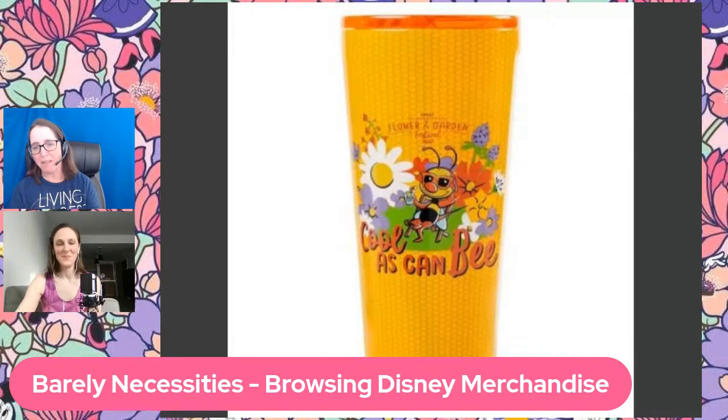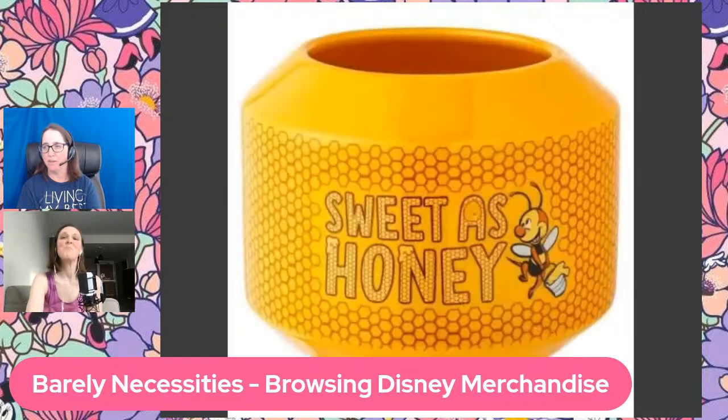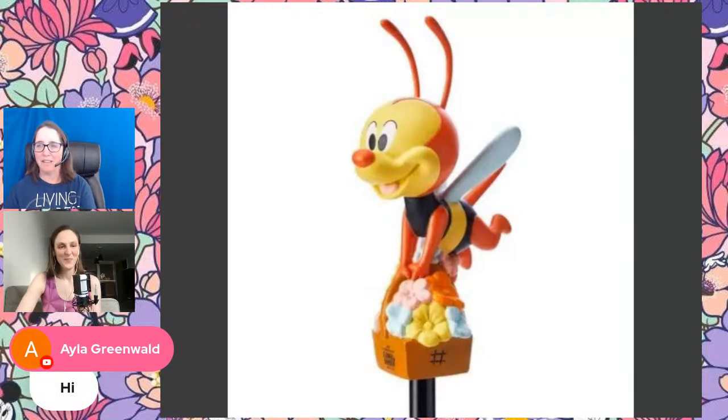I keep an eye, but Spike the Bee is one of my favorites. He's also featured in their pollination exploration scavenger hunt, and here he is chilling, cool as can be, of course. Sweet as honey planter. A little honey pot coffee mug. That's so cute. And a Spike the Bee garden stake. This reminds me very much of what you look for as you wander Epcot for the scavenger hunt. So I was envisioning bringing it home and decorating my own backyard garden with a few little Spikes here and there. And you can see that the event logo is there on the front.